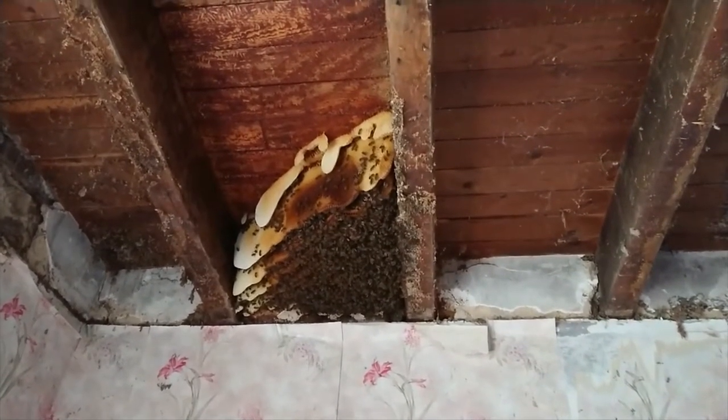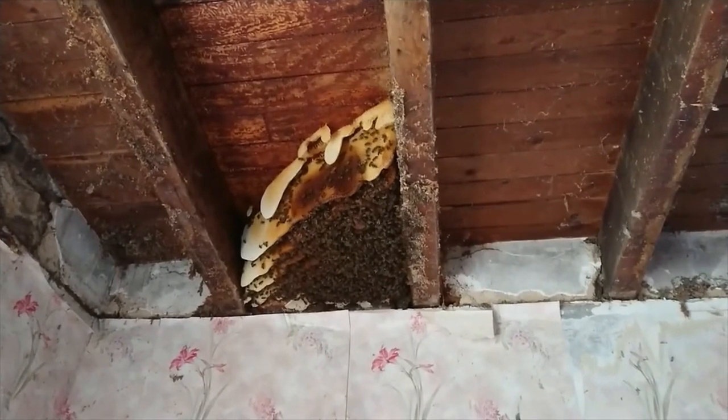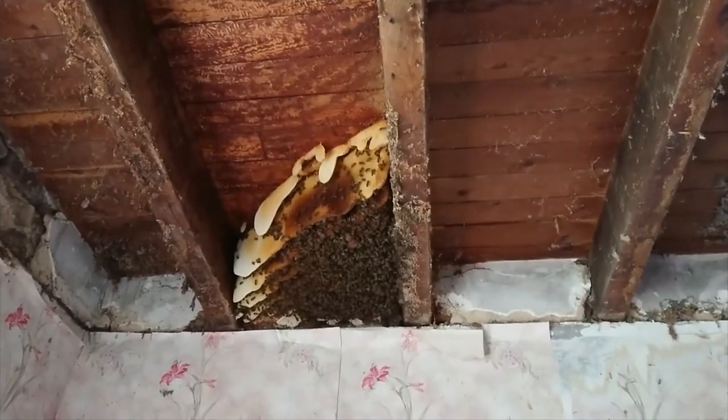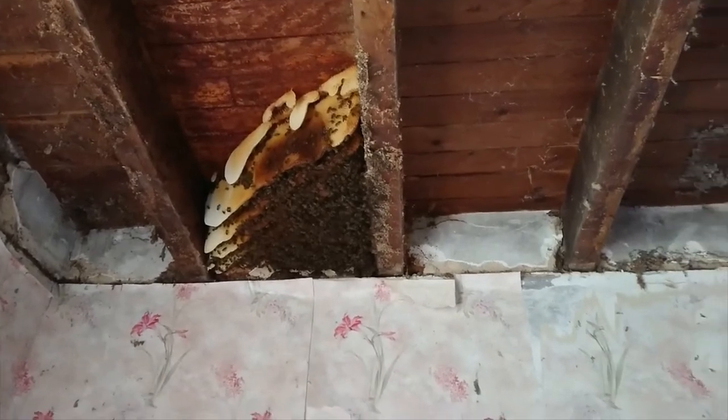Unfortunately, this is going to be our bedroom. So we've got the ideal place for it to go. It'd be great at the end of our barn. But how we're going to move it, I don't know.